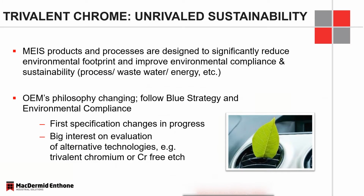Sustainability is something that we strive for, not only at MacDermid Enthone, but for our customers and throughout the supply chain. So we strive to develop technologies and processes that can help to reduce the environmental footprint and improve environmental compliance and sustainability. So we talk about making this process more sustainable. Does it last longer? Is it viable? How do we reduce the amount of water that is used? How do we reduce the amount of energy that is used for a process? How do we make it easier to waste treat these processes?